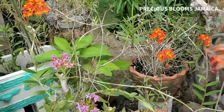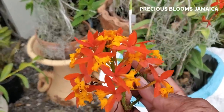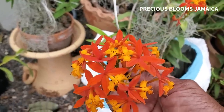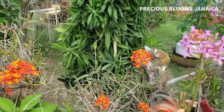And another thing that I love is that the blooms, the petals grow in clusters. Look at this one. This is one of the more popular colors. But nonetheless, the orange with the yellow, it brightens up the area, really brightens the empire.